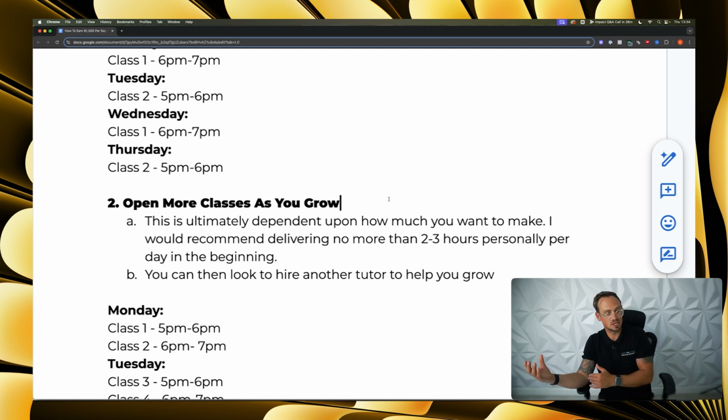You can fit more students into the group, again, based on subject, based on perhaps your experience, or you might even make the decision at that point to go part-time or reduce your teaching hours in school because you've got something scalable here, right? So it's ultimately dependent upon how much you want to make.